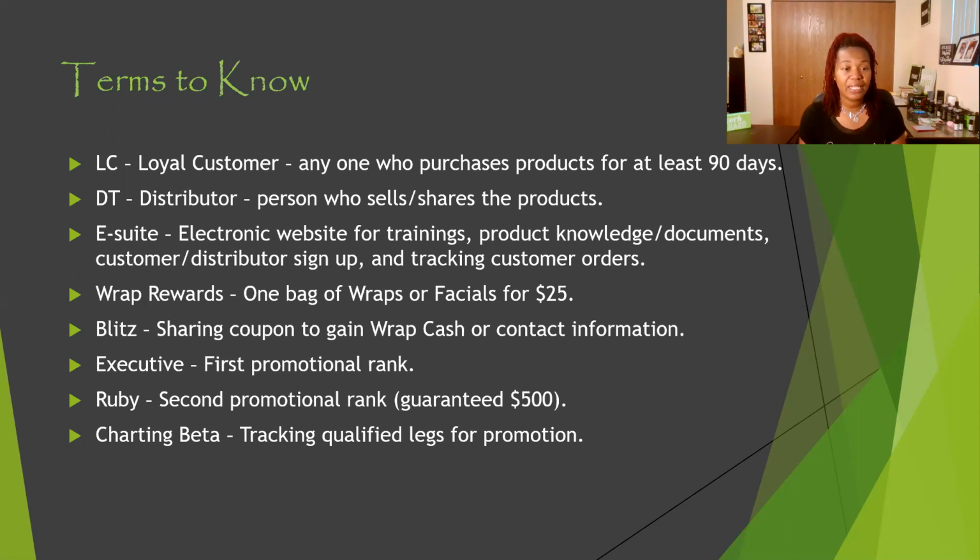We also use the term blitz. So this is where you're going to share a coupon, and you'll get a few coupons in your business builder kit looking like this. You'll share those to gain wrap cash, contact information, sharing your business while you're out and about. So it's okay to be busy. You can use that tool.